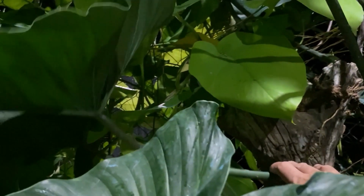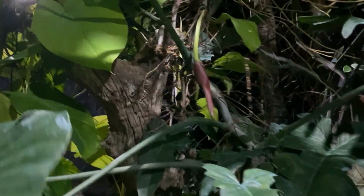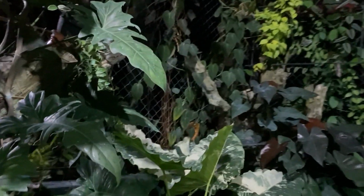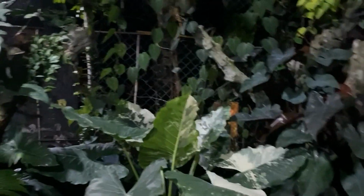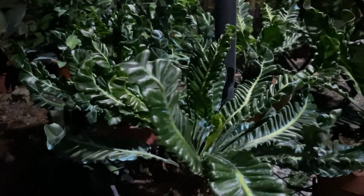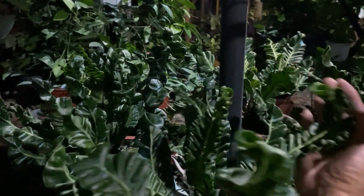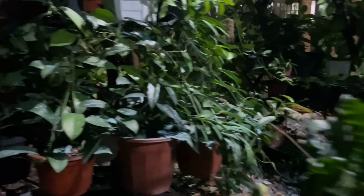This is also a climbing plant. And there's another drip food here. I feel like I'm in a jungle. This one is variegated. 2 colors. Another Hoya here. Cobra fern. It's called cobra fern because it's shaped like a cobra, ready to strike at any visitor.